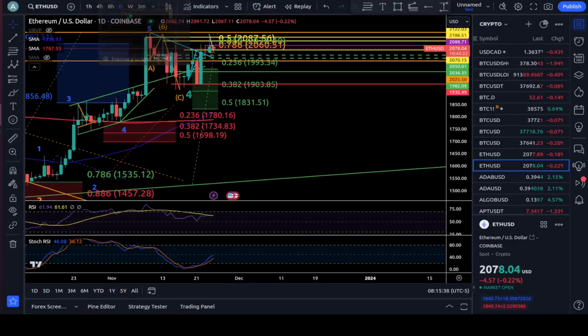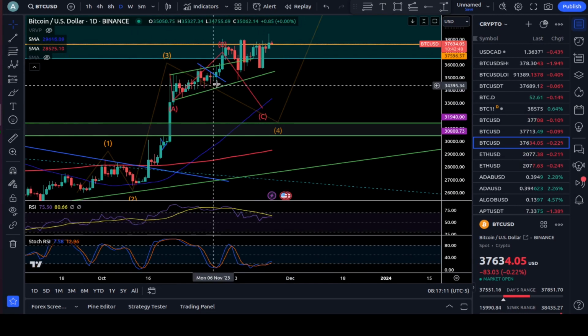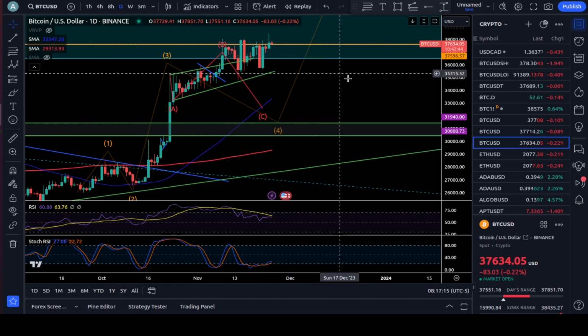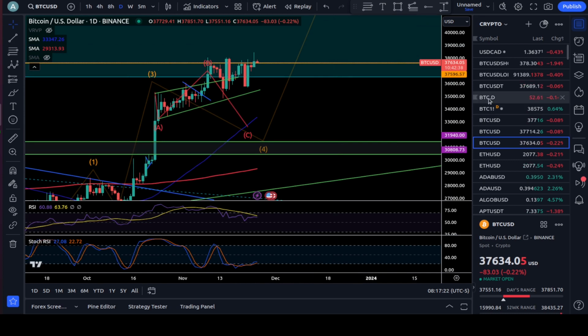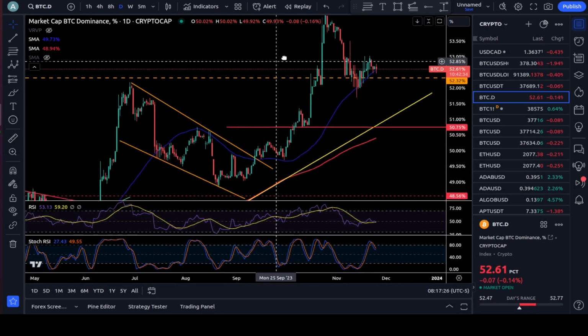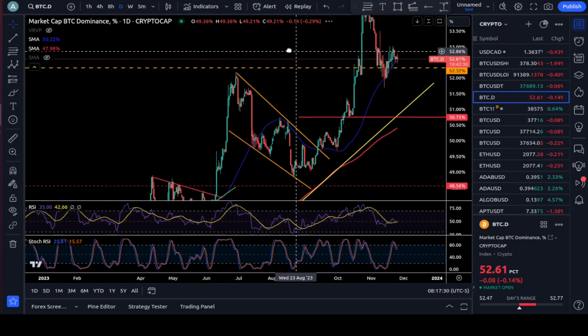All right, so now if we go, let's see, for example, Bitcoin, we can see that now we are really testing this resistance. Are we going finally to break out? Well, I guess we'll see soon, maybe Monday. Also, let's go and check the dominance. Okay, so dominance, actually, it's really looking good.